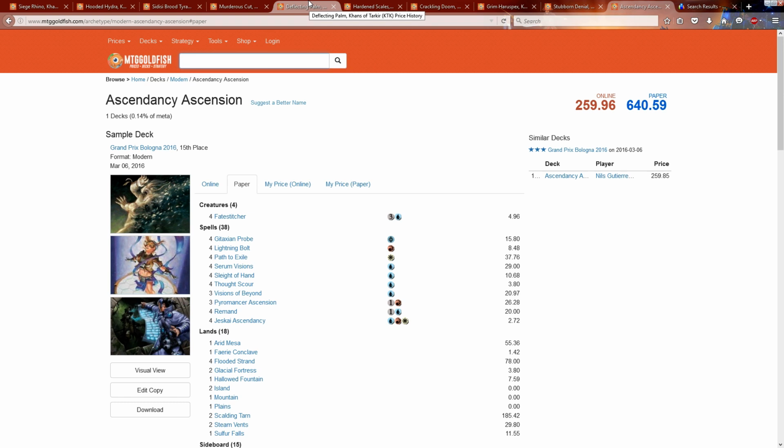It was a bomb of a set. Very, very powerful. Well done by Wizards. I particularly didn't like it in a Standard type environment, but it does have some very, very powerful cards for Modern and Eternal formats, as well as the Commander formats.